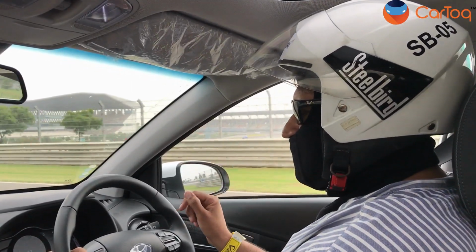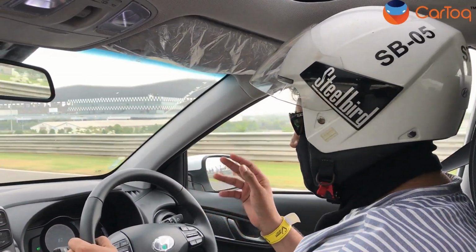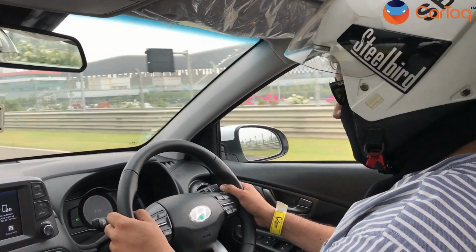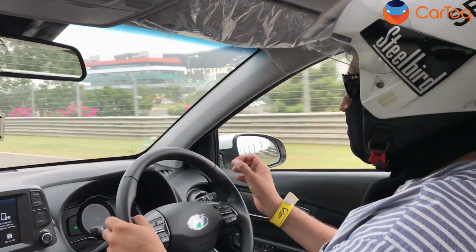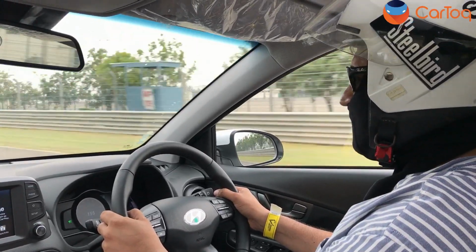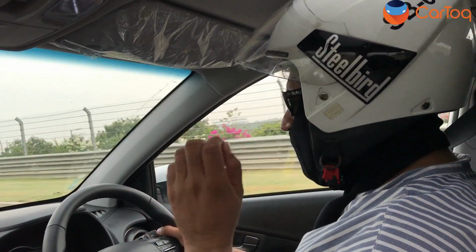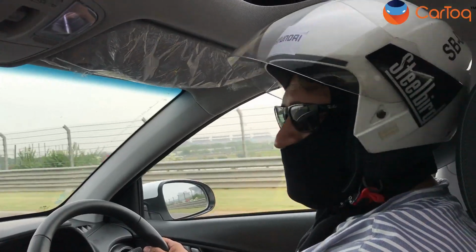On the famous back street of the BIC, we aren't allowed to cross a particular speed, but nevertheless, we're doing 100, 110, 120. This thing is fast for an EV. 140 on the speedo and rising, 155, 160, and I brake hard. 100 miles per hour in an all-electric vehicle in India. I could have never imagined this a year back.